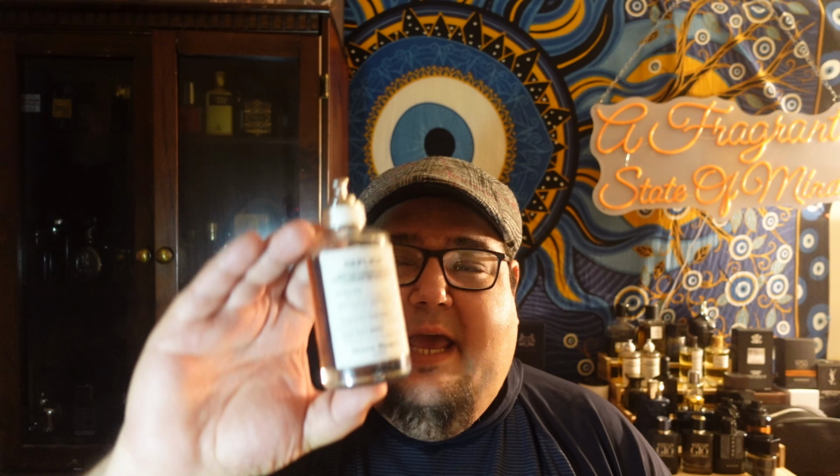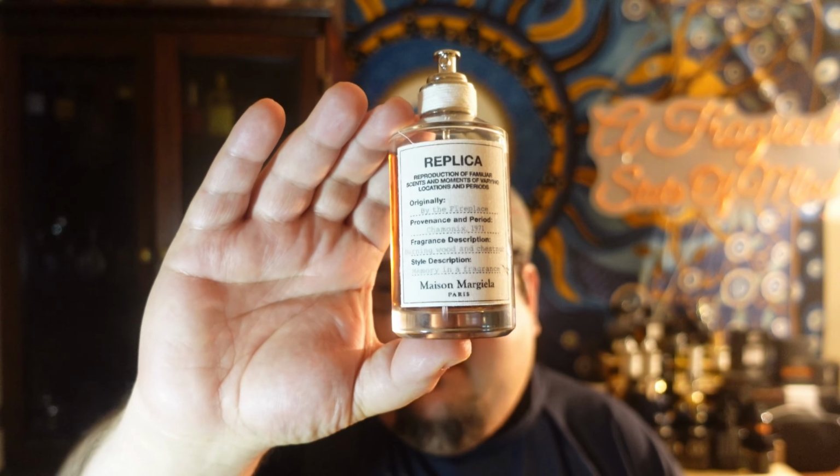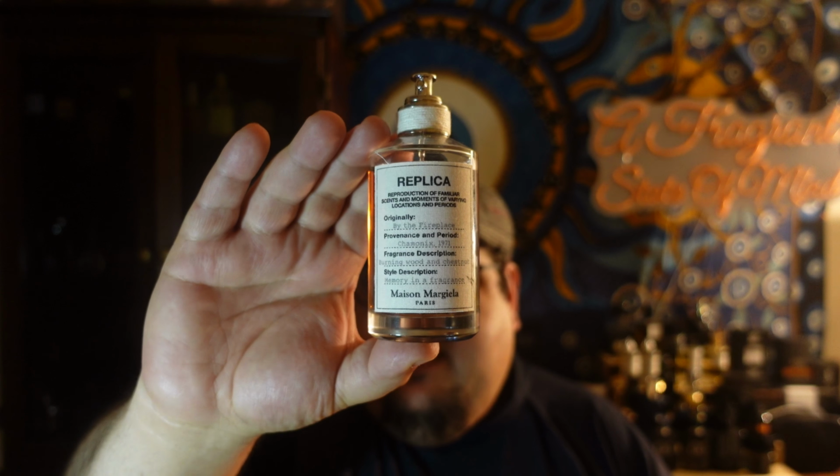What we're talking about today is By the Fireplace. And this is Maison Margiela, and it's in the Replica line. Once again, a couple days ago I talked about a Maison Margiela fragrance. And what's cool about Maison Margiela is that it's meant to replicate a place in time. And what this is replicating is Chamonix 1971.